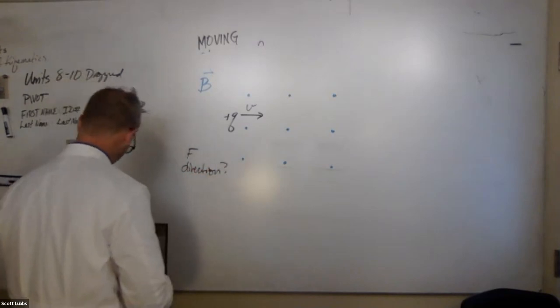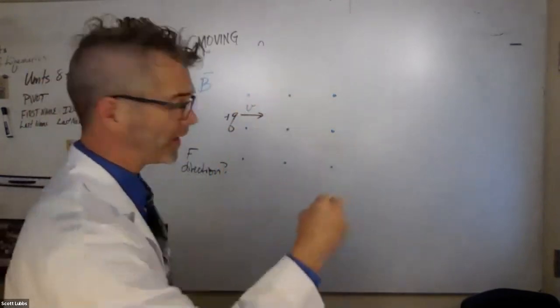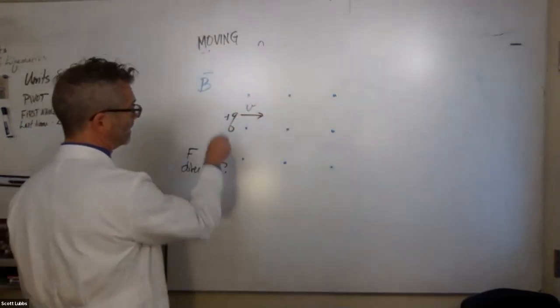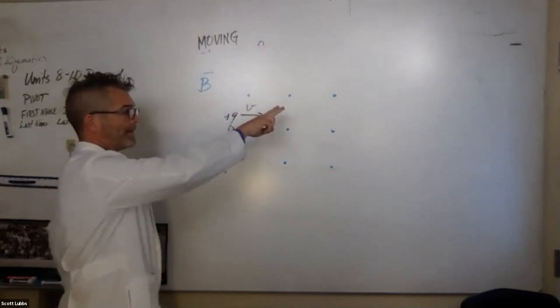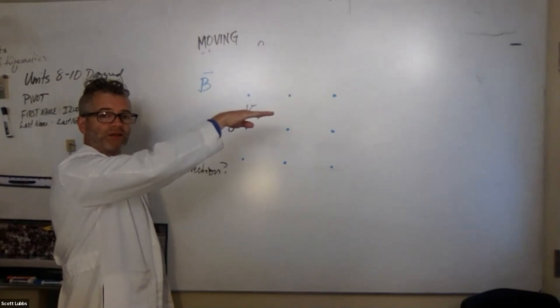Direction? V cross B, right-hand rule, index finger. V is going this way. Now I bend my middle finger, keeping my index finger straight.